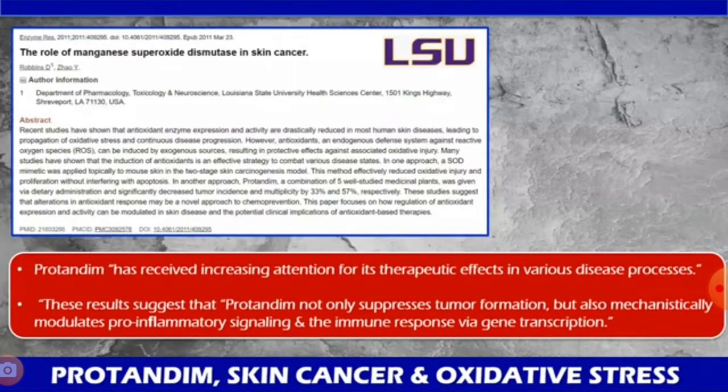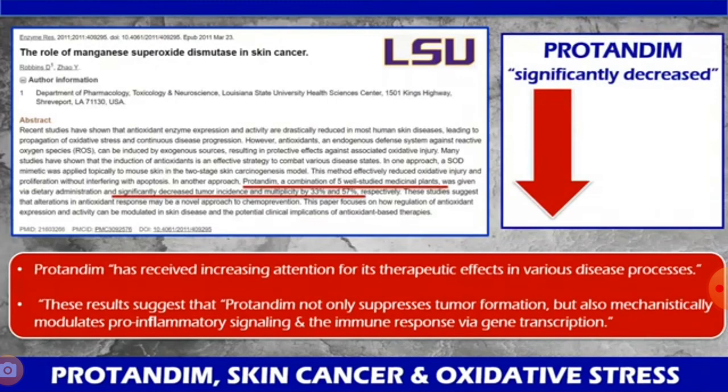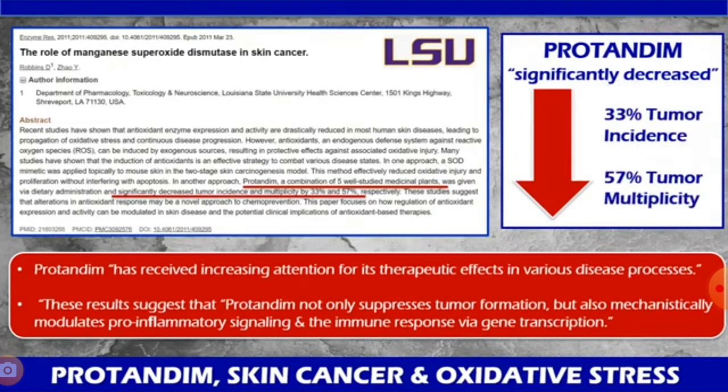You see here, this is our own personal study on our product that was conducted at LSU, and they found that Protandim, Nrf2, is going to significantly decrease tumor incidence by 33%, and tumor multiplicity by 57%. Now, we are not saying that Protandim is going to treat, cure, prevent, or mitigate cancer.